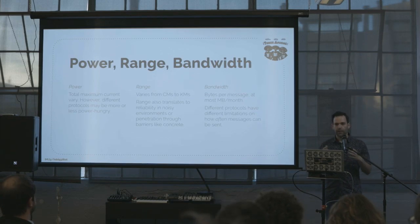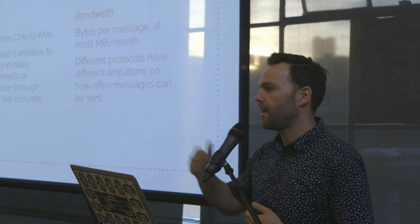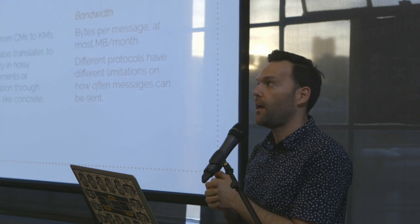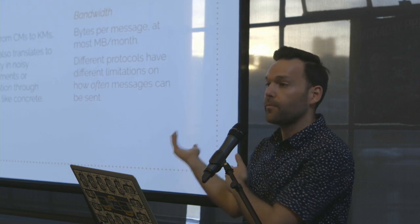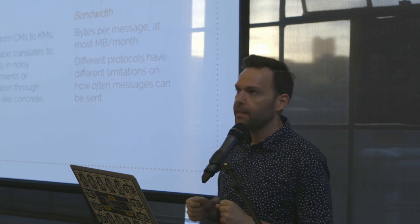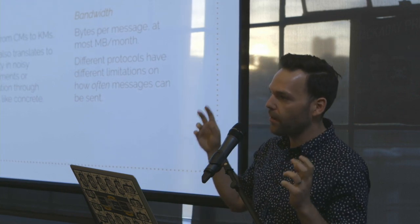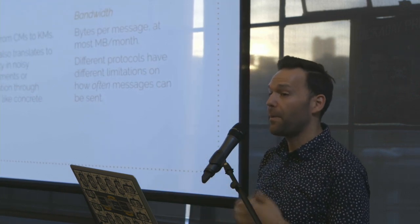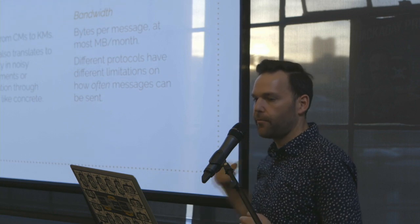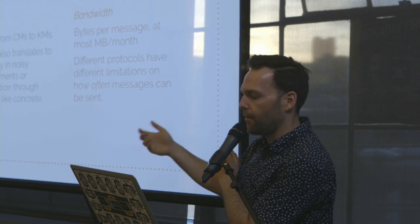And similarly, range also has a spectrum. Some radio technologies are in the centimeters or sub-centimeters, all the way up to the tens to hundreds of kilometers. So the range of your product and communication between devices will change which technology you want to use. But also, range can translate to things like coexistence or reliability in a very noisy environment. So things that have longer range can actually perform better in those noisy environments, or penetration. So a thing that's on the base floor of a building wants to talk to a sensor six floors down, going through all that concrete, maps to the range capabilities.